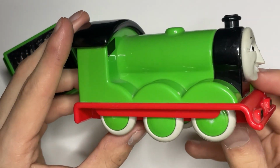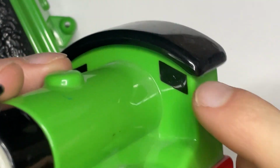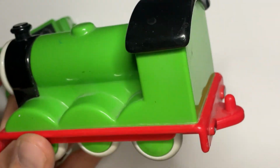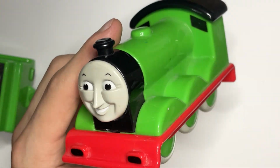He's pretty simple. Again, he's a little 060. He rolls pretty well. He's got the square windows on the front of the cab, which are pretty big, and nothing on the back save for the coupler that you connect to his tender. We also have splashers here covering the three wheels, which are pretty large and exaggerated. Now let's get to the face.